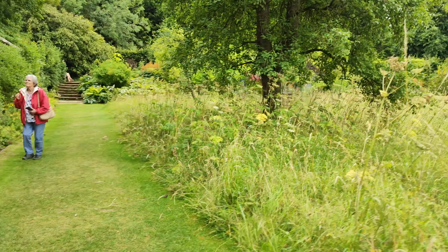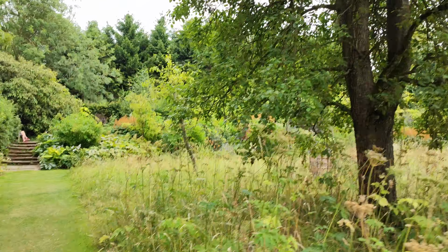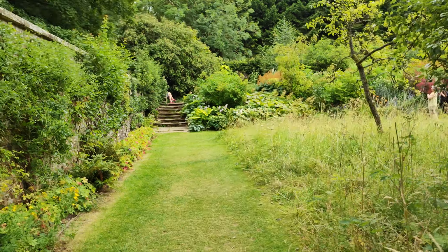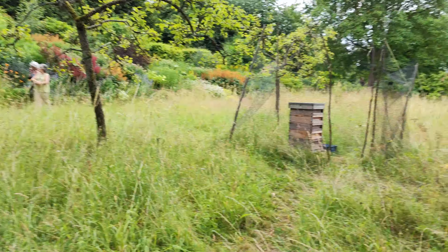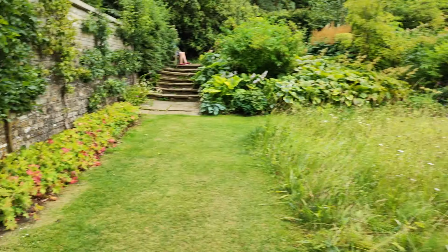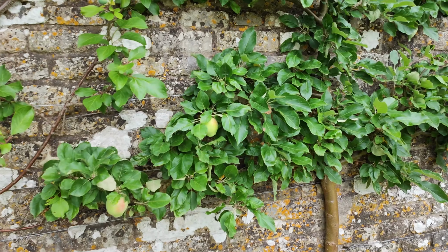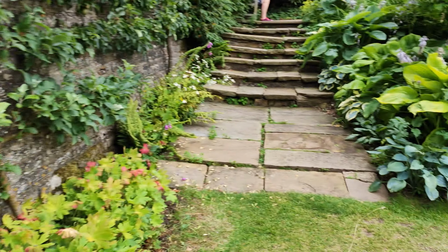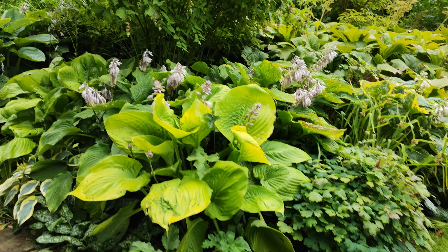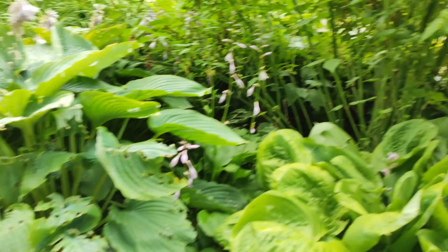Now at the edge of the walled garden. I'll go back up this way, I think. Some huge trees here. Those borders are indeed. Oh, it's a beehive there. Oh, some apples off this tree here. Well, I said to keep, what we needed to do is to plant. Beautiful, beautiful. Can't think of the name of the plant there.